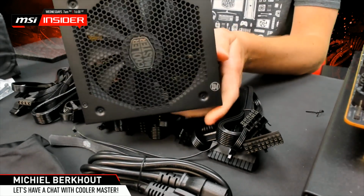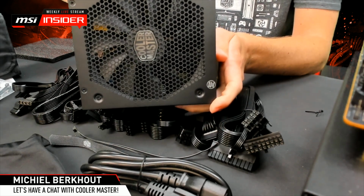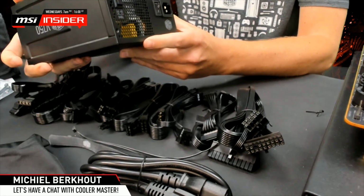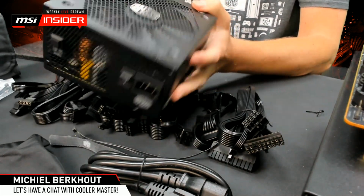It's a 135 millimeter fan. It's a fluid dynamic fan, so it's very, very quiet and it will last for quite a while. But the fan will not always spin, because if your system is not on heavy load, let's say to 40% of what it needs, then the fan will not spin.